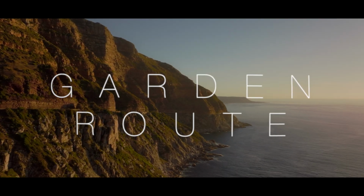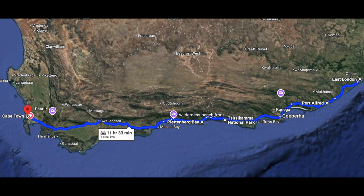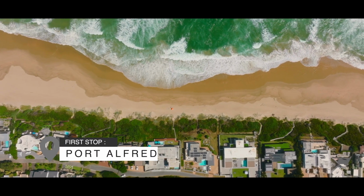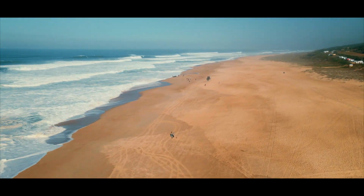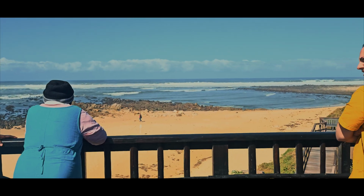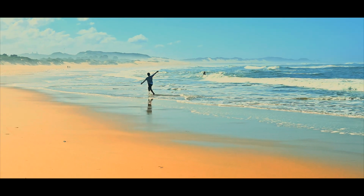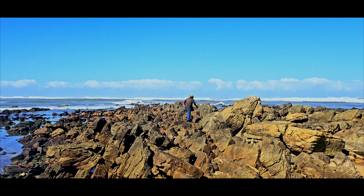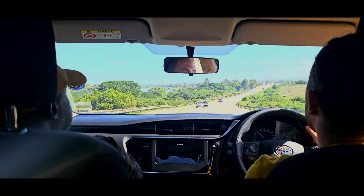Formerly known as the Eden District, the Garden Route. It was named based on its lush greenery and coastal scenery. It is located on the southern coast of the country, and you can enjoy this route at your own pace. It usually takes 11 hours from the point that we started, Port Alfred, going down to Cape Town.